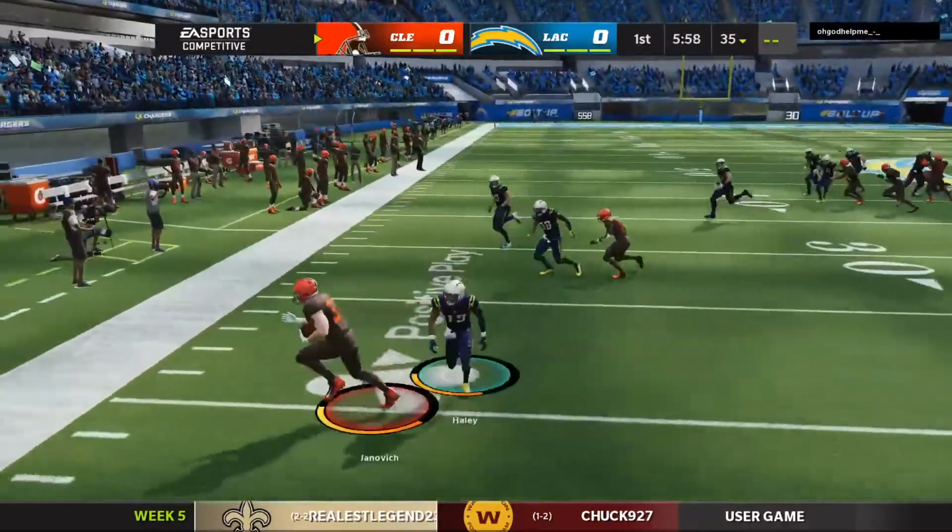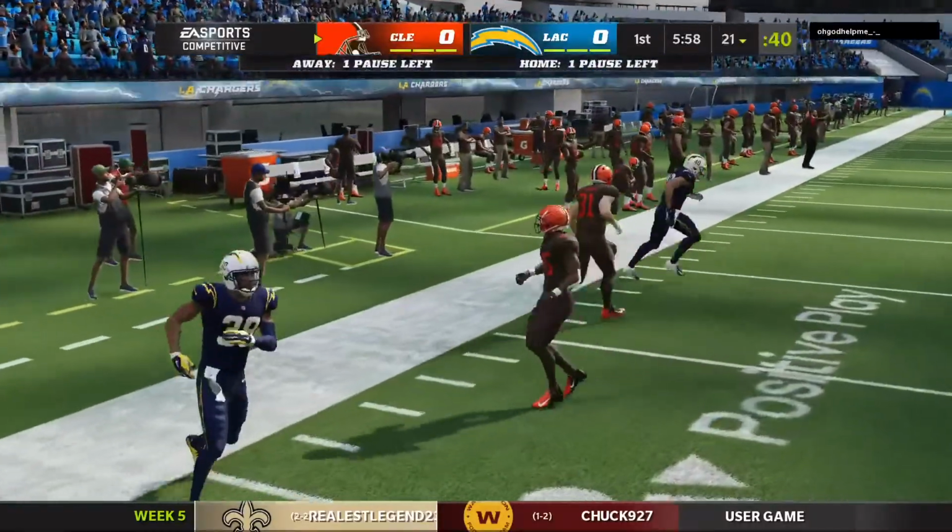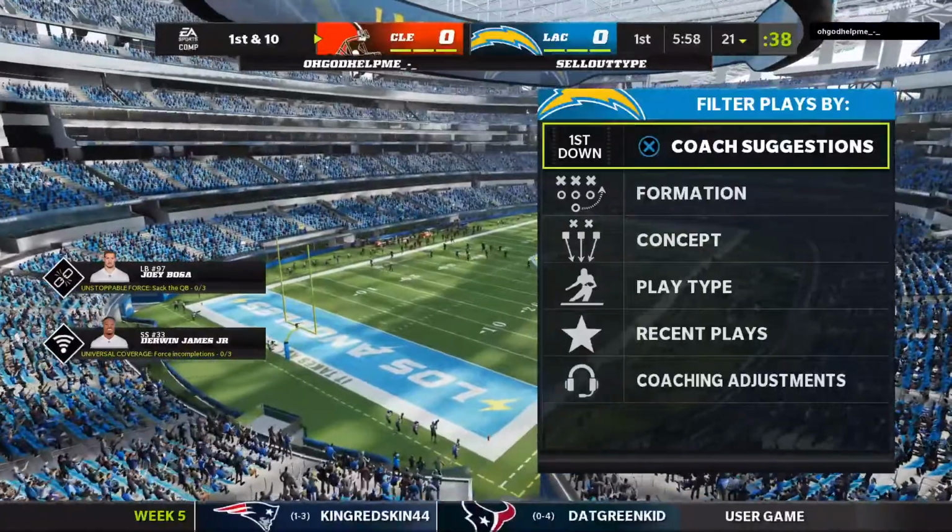Taken at the 15, a short kick. And he'll be out of bounds here just past the 20-yard line.